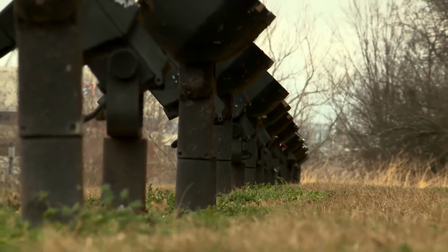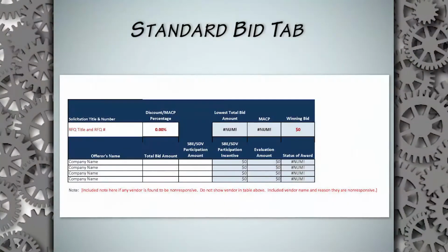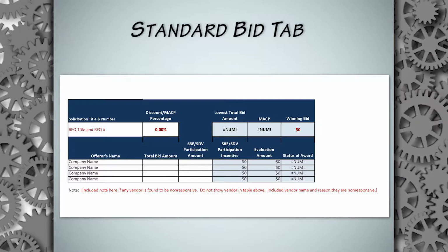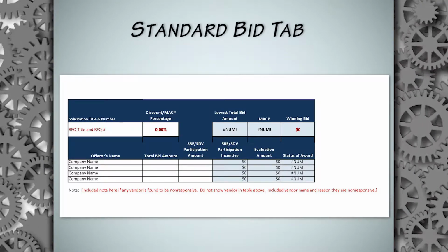I will be walking through the steps we take when an ITB closes. First, I would like to point out that I am currently standing around objects that were purchased through the ITB process. The spotlights behind me were purchased based on the lowest responsive and responsible bid. When the bid closes, the buyer reviews all the bids, then creates a bid tab. This is a standardized tool we use to capture and evaluate cost for all bids. At this time, the BAO will conduct their review and provide their SBE and PNP assessments if applicable to the solicitation.